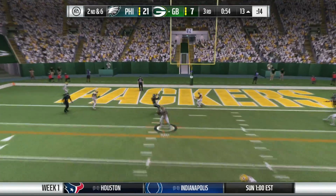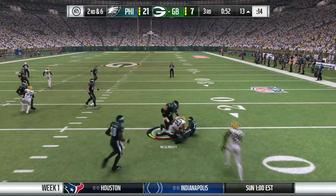But not with stuff like that. Nick Perry with his second interception of the game.